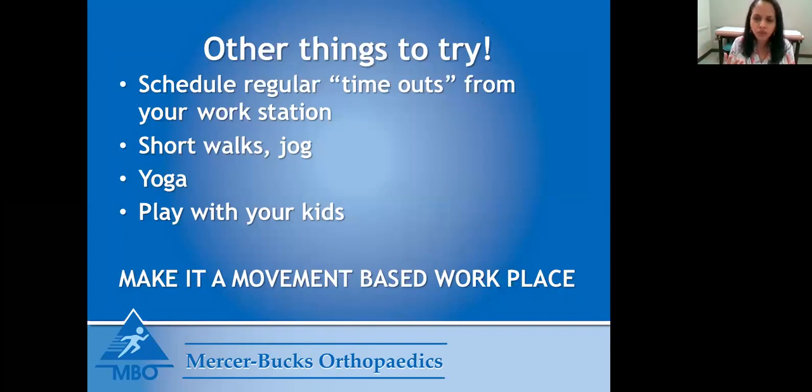A few yoga stretches. Yoga has an extensive collection of stretches in multiple different directions. If you have a history or you're used to yoga, try it out. If you're not comfortable with it, you should certainly talk to somebody before you do it. Playing with your kids, they will get you moving in all directions. Bottom line, make it a movement-based workplace. The more you move, the better off your body's going to be.